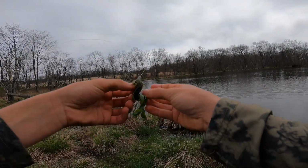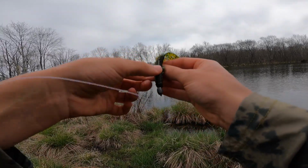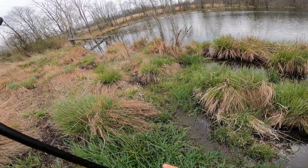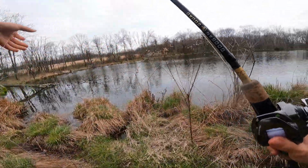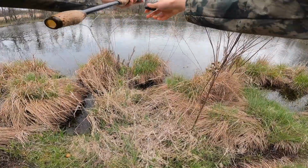I might have to switch up to something slightly bigger, maybe a slightly bigger Texas rig, put a full-size Trench Hog Bandito Bug on there, something like that. I do have a jig tied up right now as well, which I might have to start throwing if they're just little guys that are biting. But so far so good with this bait, honestly.